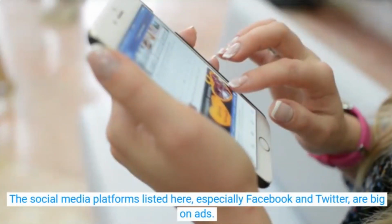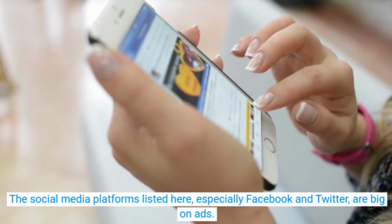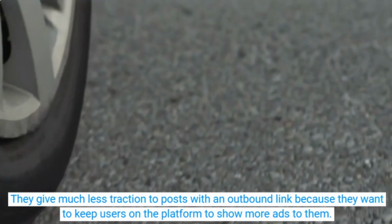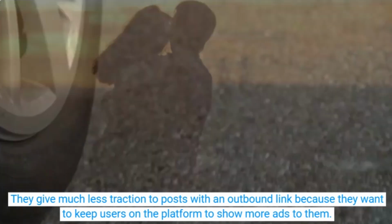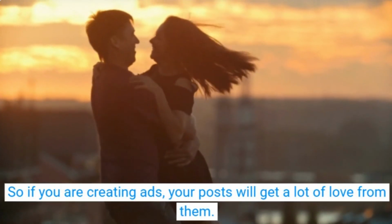The social media platforms listed here, especially Facebook and Twitter, are big on ads. They give much less traction to posts with an outbound link because they want to keep users on the platform to show more ads to them. So if you are creating ads, your posts will get a lot of love from them.